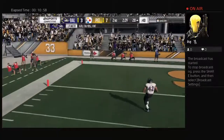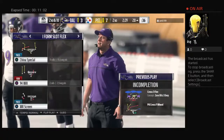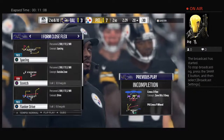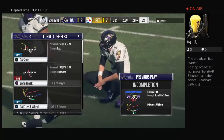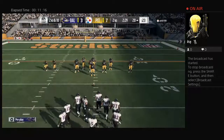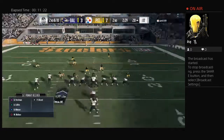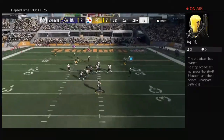Passing play, Flacco. And that'll be incomplete. Well, they're slinging it, and then there's one you got to put a timer on, huh? I mean, that one came in hot. That came in hot, but overthrown out of his reach and incomplete. Second down following the incompletion. Flacco.